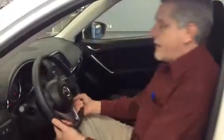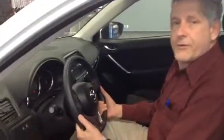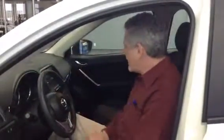I'll sit inside here now. Of course, with Mazda, you have your tilt and your telescopic steering wheel. Helps you really set up for comfortable driving. Gene, you also have the premium cloth seat, which will elevate upward on a ratchet type system and also elevate down. Once again, allows different heights of drivers to enjoy a good vision and safe driving.